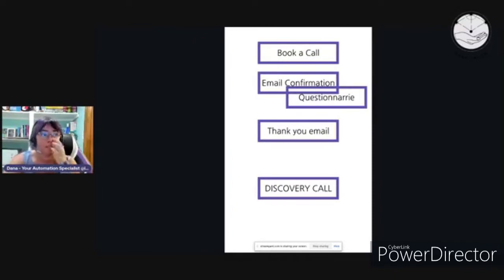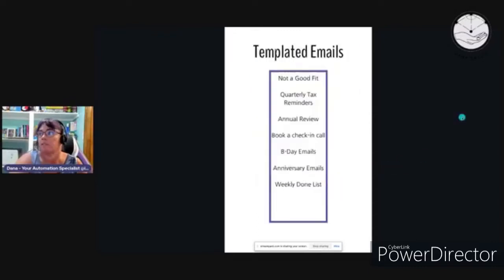All right, so what you see here is the workflow that we did before. This was the beginning of the client experience that we started with. It was book a call with an email confirmation, a detailed questionnaire going in, a thank you email for doing that questionnaire, and then you have your discovery call. Now, from the discovery call, you're going to branch off, right?